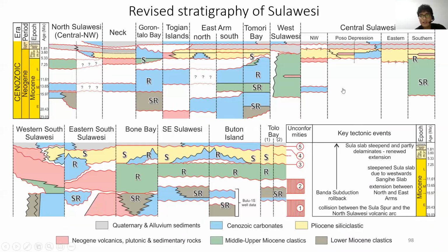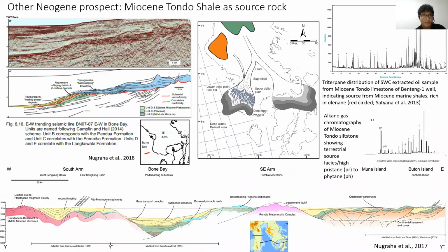Probably, I will show you the study later. And these are the potential of the Neogene rocks, at least in Bhutan. So in Bhutan, there is a proven Neogene source rock. This is from the well, indicating source marine shells, which is rich in Ulenana, and this is from the field.